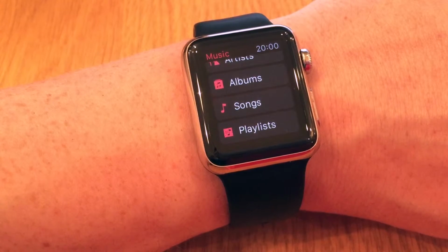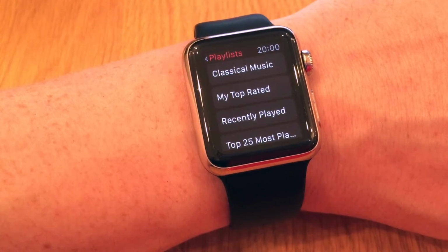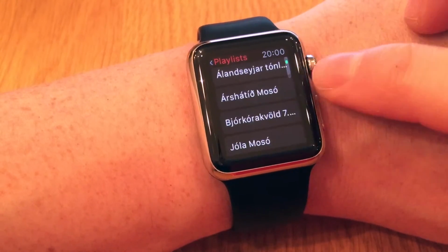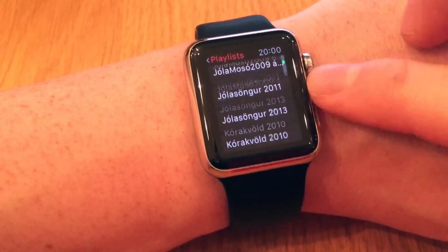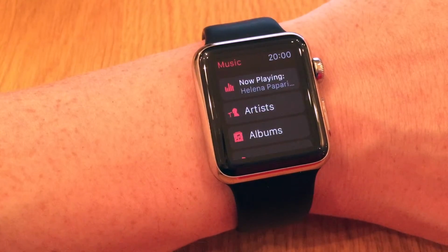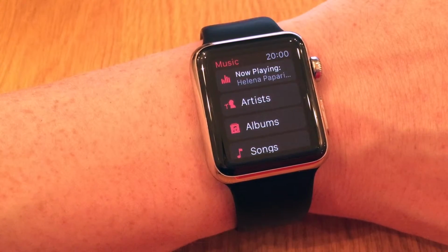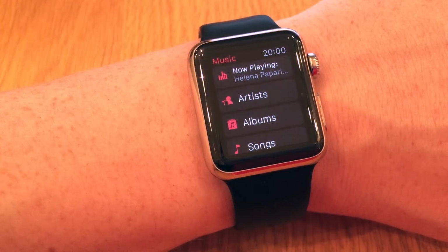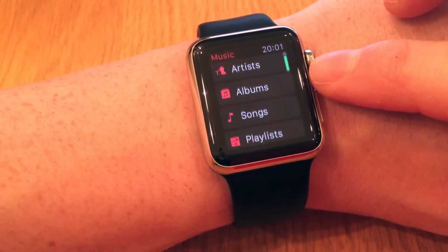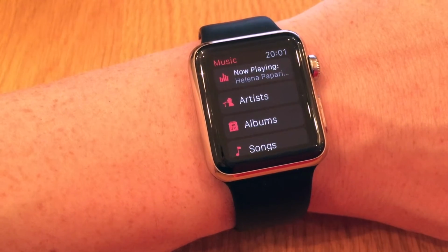The last view is the playlist view, and as the name implies, it shows your playlists. It's worth mentioning that none of these songs are stored on the watch. They're all played through the iPhone. So each time you select a song, it will be played through the iPhone.